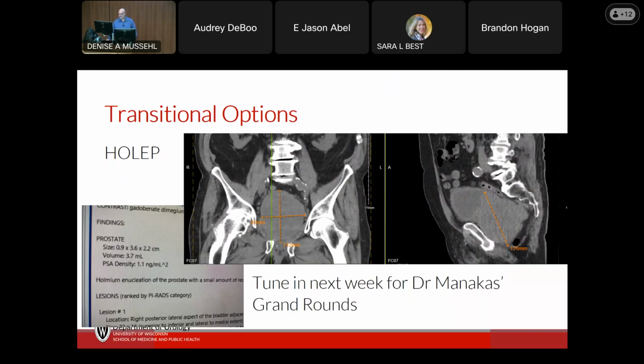So one of the things I like about HoLEP is that it's size independent, but I'm not going to get into that much. One of the pictures there on the bottom left was, I think, a 140-gram prostate that had some cancer, and we did an MRI afterwards, and they measured the prostate at 4 cc's.